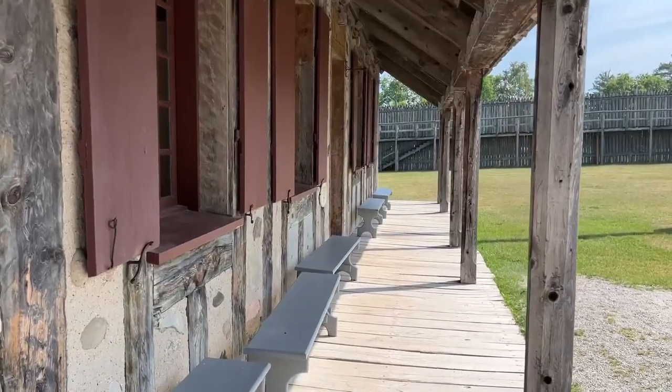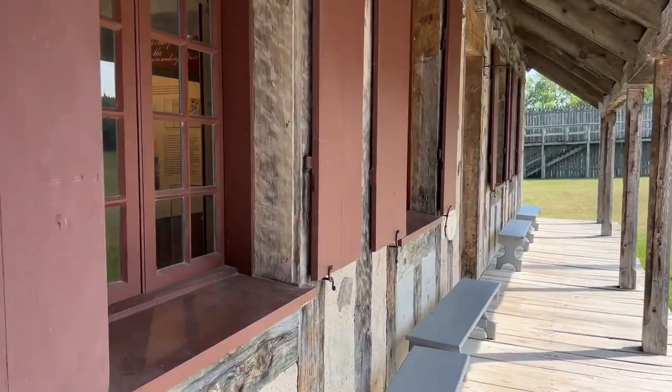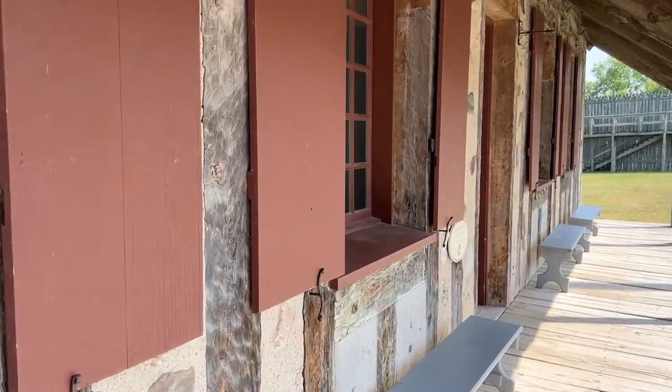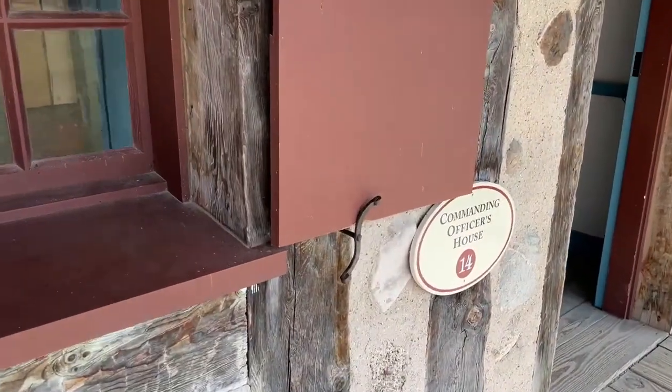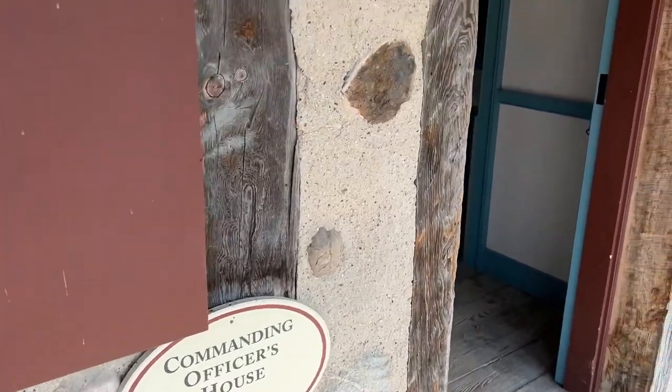Yeah. So here's this building. Let's see what this building is. The last building we were in was called the King's Storehouse. This is called the Commanding Officer's House.